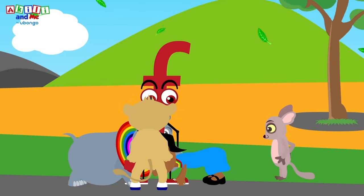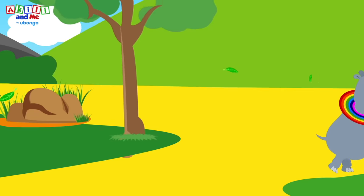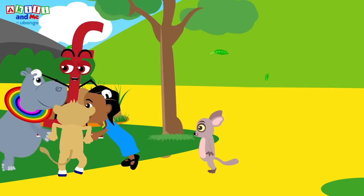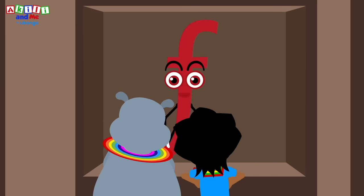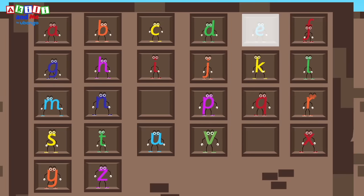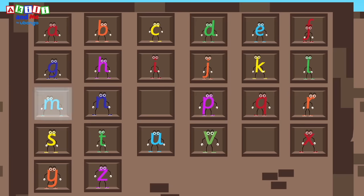Take the letter F back to the wall. Remember, without all the letters, people in Lala Land won't be able to write and read books anymore. That's right. Make sure it stays on the wall. A, B, C, D, E, F, G, H, I, J, K, L, M, N.